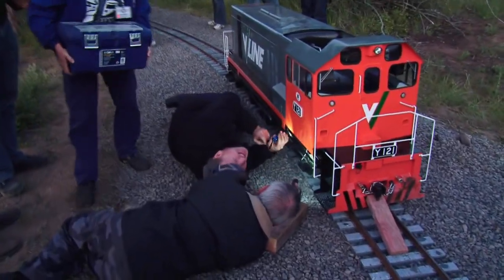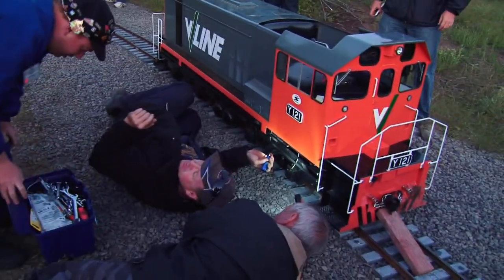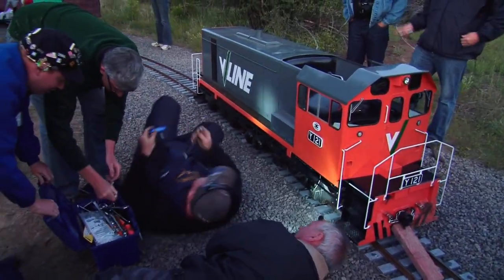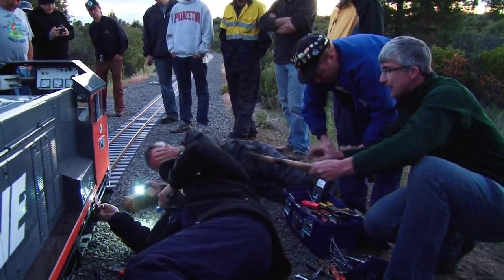There was a little damage to the locomotive, but the Australians have what they need to get her fixed and make a good time of it. Scalpel, pressure, clamp. Here we go. Well, fix it.